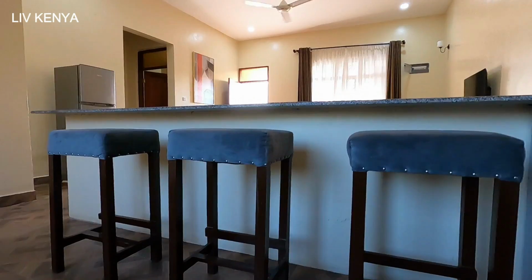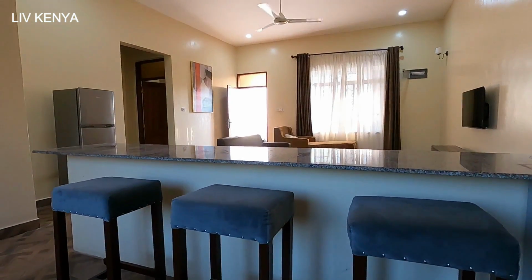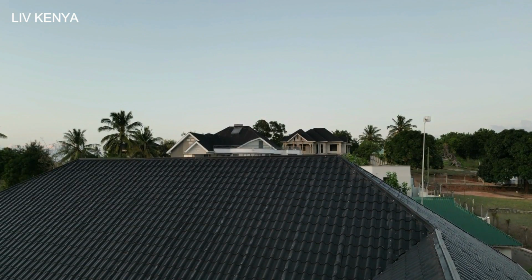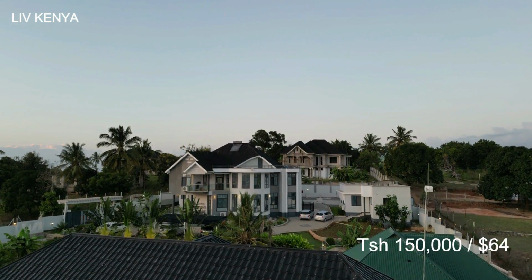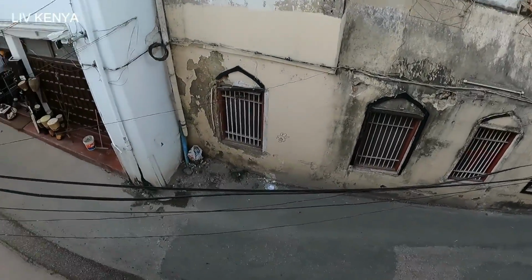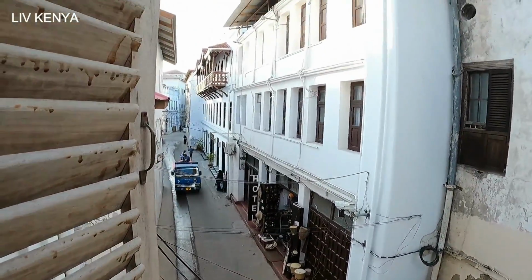Now our next accommodation for the next day was an apartment in Goba. Yes, you remember the dark apartment I was talking about. We stayed there for 1 night and it cost us 150,000 Tanzanian shillings. Now, the other apartment we stayed at was the balcony room in Zanzibar. We stayed there for 2 days and it cost us 187,000 Tanzanian shillings. That one is the total for 2 days.